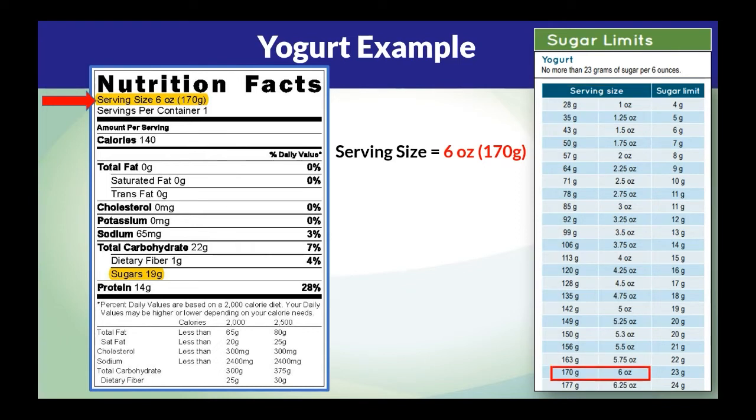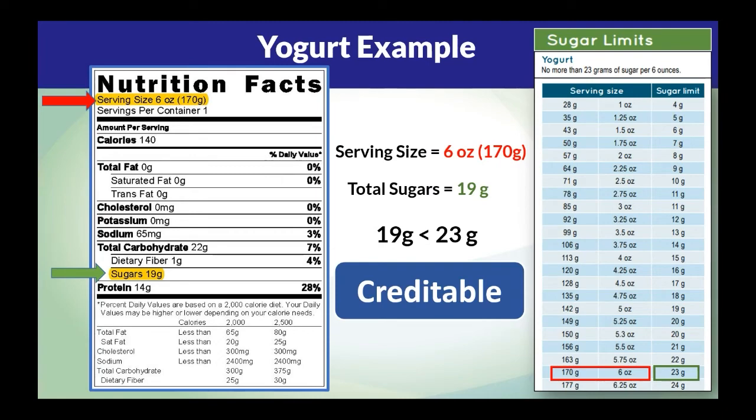So now you go back to the nutrition facts label and you find the sugars line. And in this example, the total sugars for this yogurt is 19 grams. Then in the sugar limits chart, you look at the number under the sugar limit column to the right of the serving size column, which is shown in the green box. And if the yogurt has that amount of sugar or less, the yogurt meets the sugar limit and is creditable. So in our example, our yogurt has 19 grams of sugar, which is less than the limit of 23 grams. So this yogurt meets the sugar limits and is creditable.